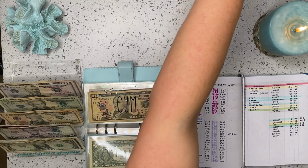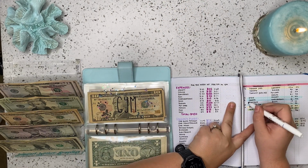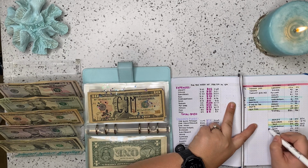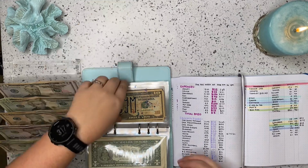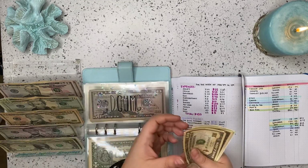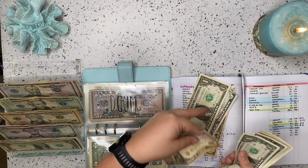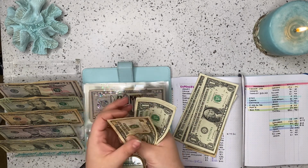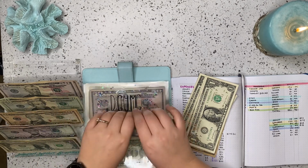Next up is going to be gym. My husband's gym membership came out, and that is $19. That is $19 bi-weekly. So let's take that out of this envelope. We've got 10, 15, 16, 17, 18, 19. And left over in gym, we have 10, 11, 12, 13, 14.